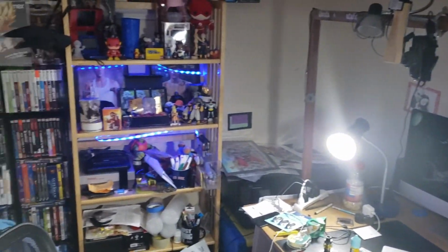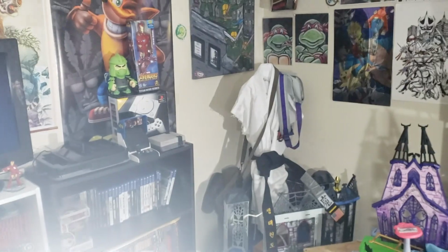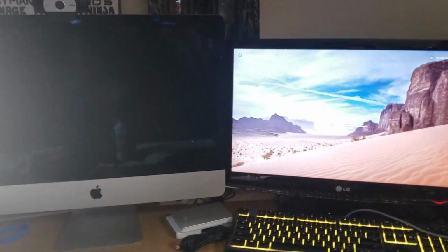But this is a different view, so you can see. Eventually, it's gonna look a lot more organized. It's just running out of room. Hopefully you enjoyed that video of my cave here. I know that it is kind of a mess, but if you're not making a mess, are you really making art? That's my thing. If I clean one area, then another area gets dirty.